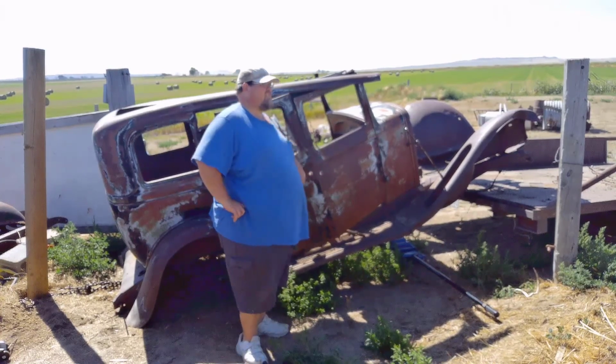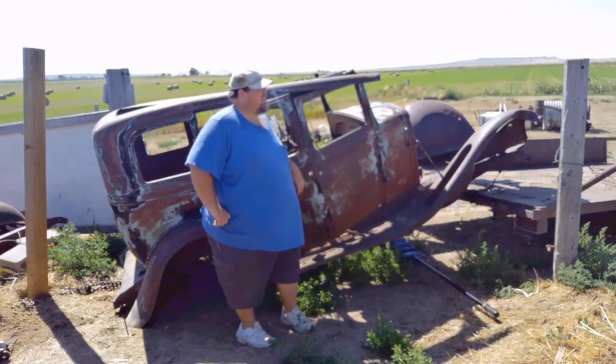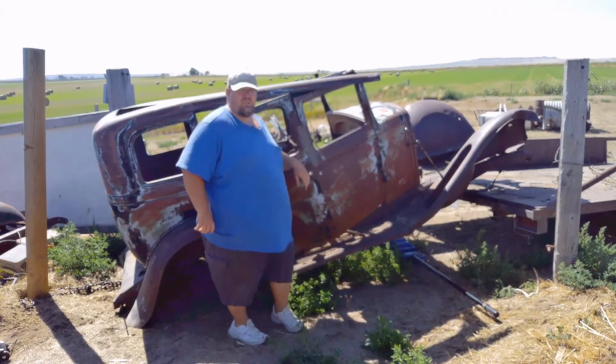I gotta get rid of all that trash that friends and family have brought out over the years. They're too lazy to get rid of it, so now I gotta spend some money to get rid of some of it.